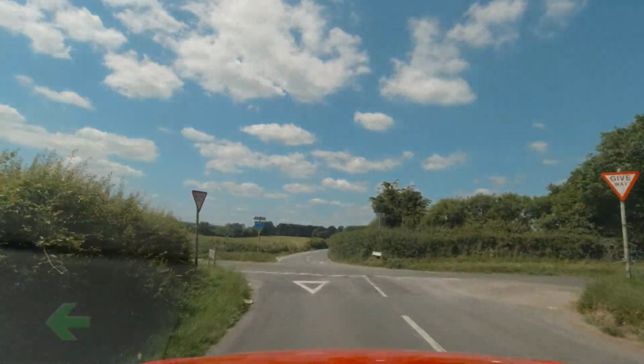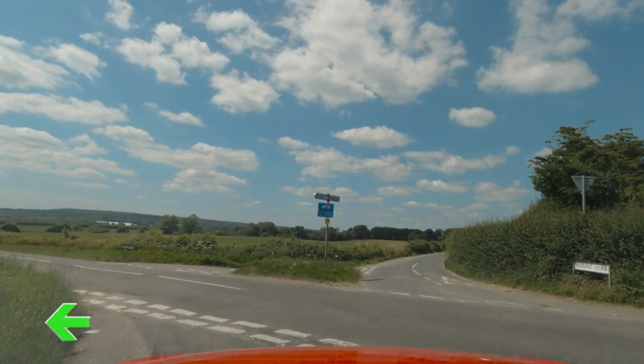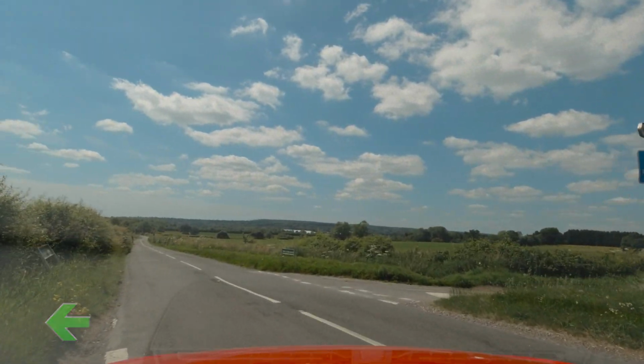We now need to turn left onto Fenpon Road. Once again, no signposting.